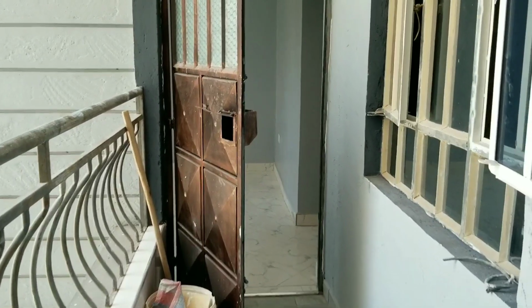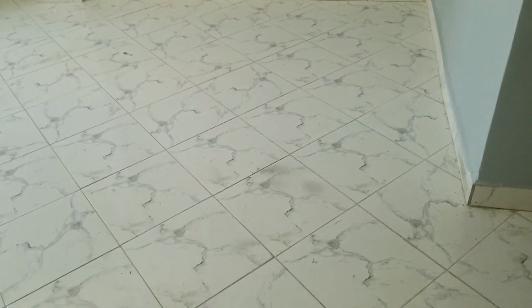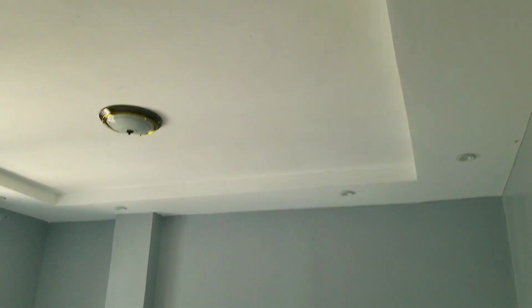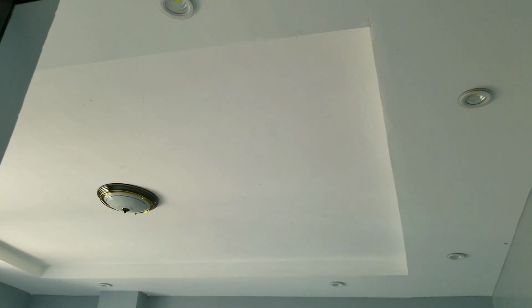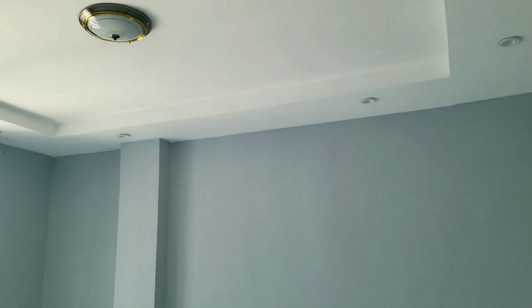So they were doing the last touches to this apartment, the last finishes, but we still managed to go in, at least just to film a bit, of course after obtaining permission from the person in charge. And once you get into the living space, you are greeted by these beautiful marble tiles and this beautiful gypsum ceiling that illuminates the room so well when you turn the lights on. I loved it so much.